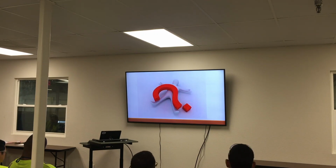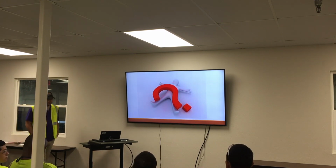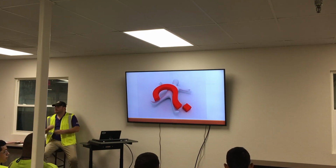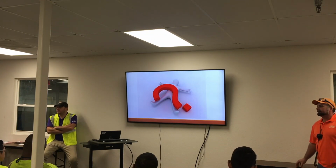What do you think the potential for a really bad injury is if you don't follow lockout tagout? Death. Pretty high, right? Yeah. So that's why the emphasis on lockout tagout. This could be a really bad situation because not locking out the power source, it could be catastrophic. Especially if you deal with electrical.